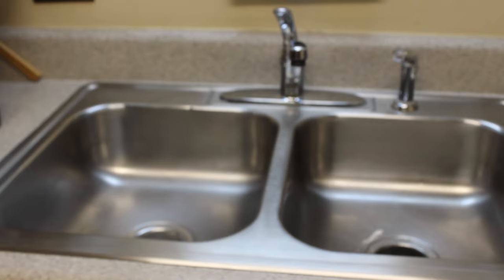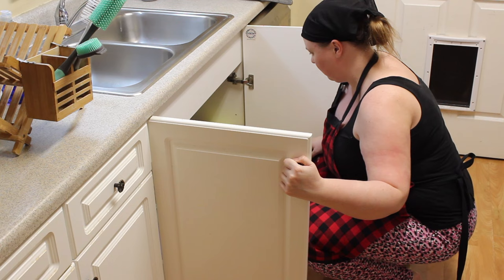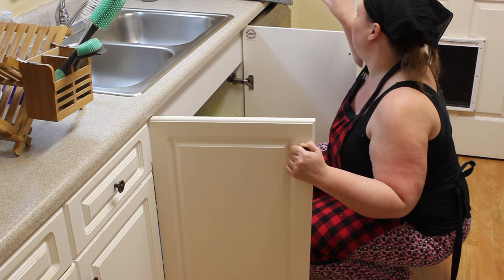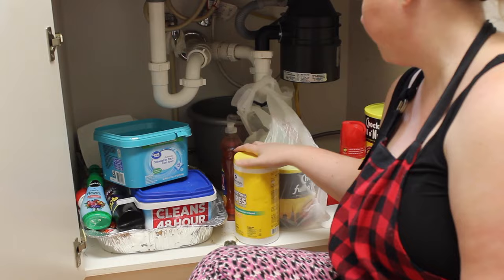All right, time to move to under the sink. Dun, dun, dun. I'm not looking forward to this part at all. Ooh, okay. It's not as bad as it could be because most of the stuff had gotten moved when the leak first happened under the sink into my laundry room, which I'm sure you guys have seen like a million times by now. But I still managed to put stuff back in here. I'll show you. This is currently what under my sink looks like.